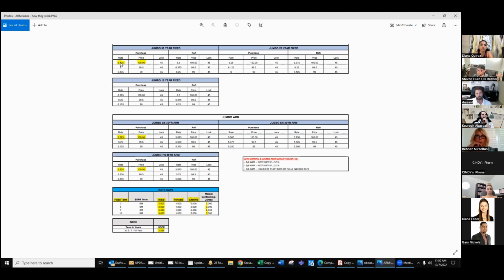Now, the rate on a 30, let's say 6 1/8. The rate on a 3-year, 5 3/8. The rate on a 5-year, I should have highlighted that, is 5.5%. And then the rate on a 7-year is 5.625. Now, why are 30-year rates still pretty attractive? Because the spread between what you save doing an ARM versus a 30-year fixed is still not that wide.